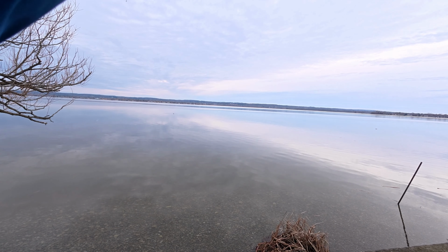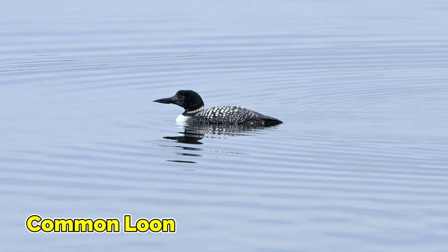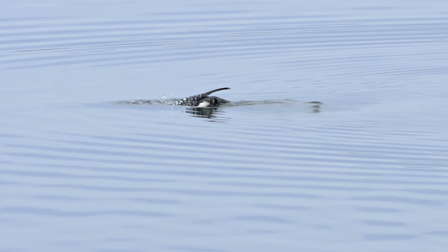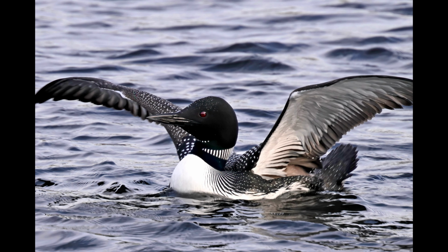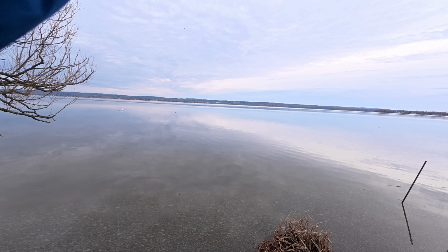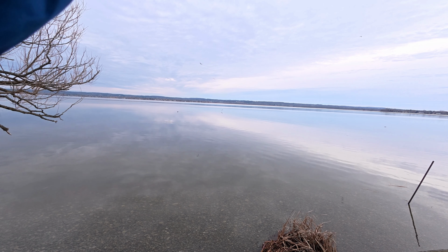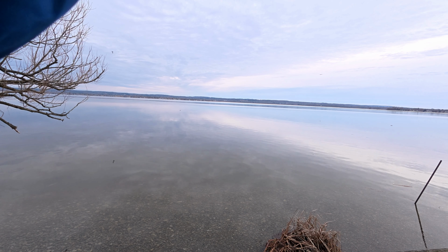I think that's a loon. It is. It's a loon. Common loon. Beautiful.